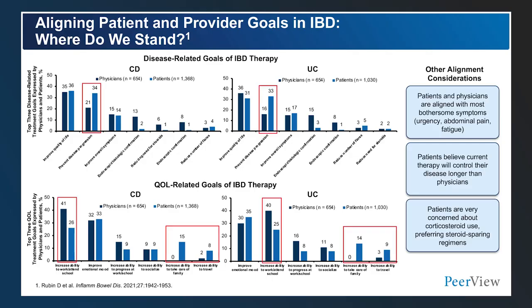When you look specifically here in terms of QOL goals, there are some differences that you can note amongst the dark bars are physicians, and then the lighter bars are patients. Where, from a patient perspective, they very much want to increase the ability to care for their family, to increase their ability to travel, quality of life factors. Whereas physicians, we're really focusing on the idea that we want to heal their bowel, the idea that we want to potentially increase their ability to work and attend school.